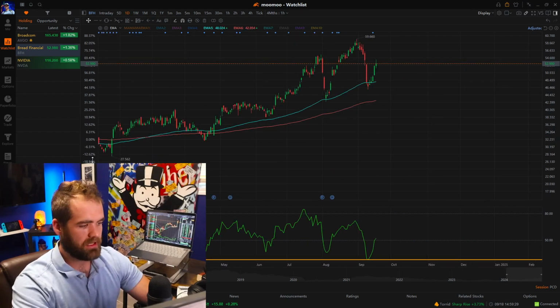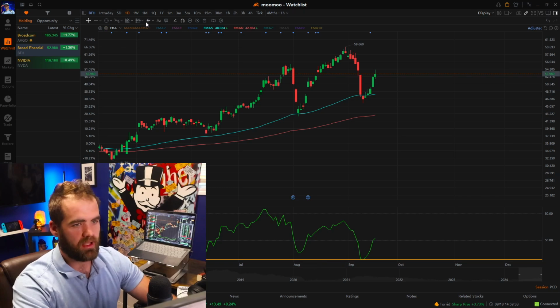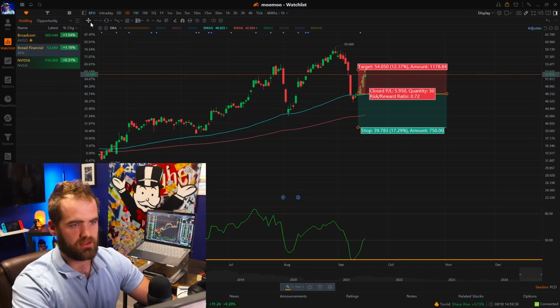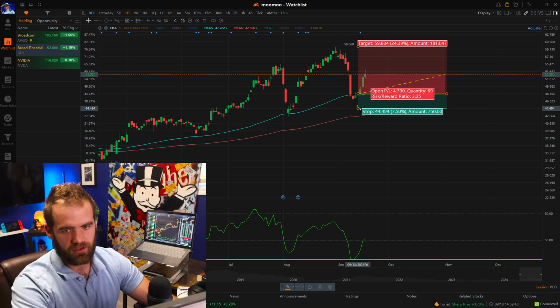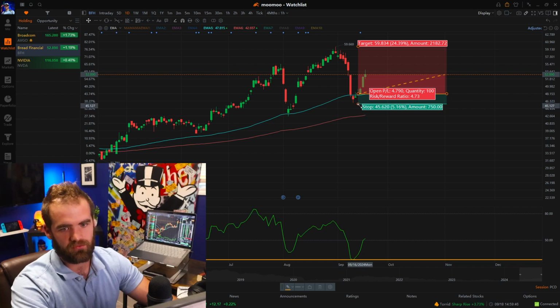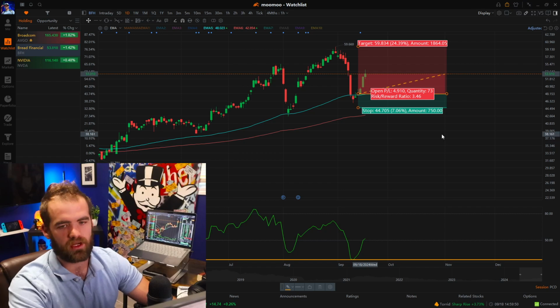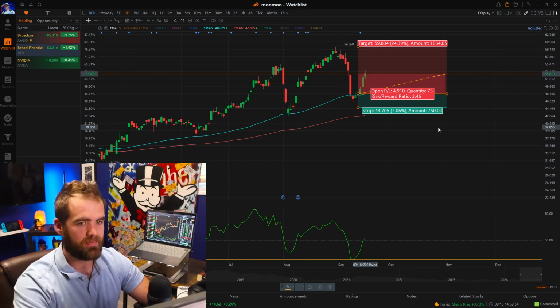Now, another thing that I do want to mention here is risk and reward. So if we enter the position here, let's go ahead and draw it out. If we enter the position, the approach that you need to have is risking $1 to make a minimum of $2. And drawing it out here, you guys can actually see it's about three and a half to 1. So you're risking $1 to make $3.50, which is actually really good.